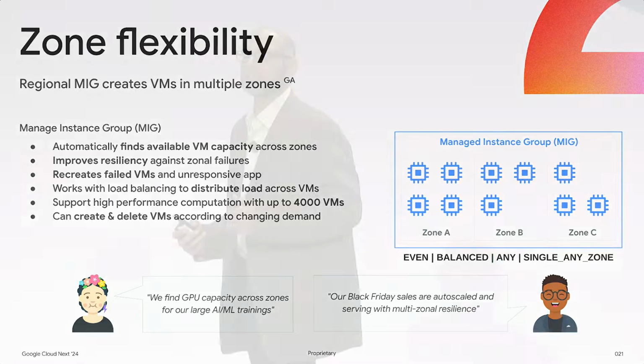Perhaps your workload cares a lot about obtainability of the resources, meaning I want to make sure that if I'm going to deploy 80 VMs, I can deploy 80 VMs. So go ahead and distribute them across zones in such a way that I could follow the capacity that's available in those zones, such that I'm always going to get my 80 VMs when I need them. That's one way of providing zone flexibility.